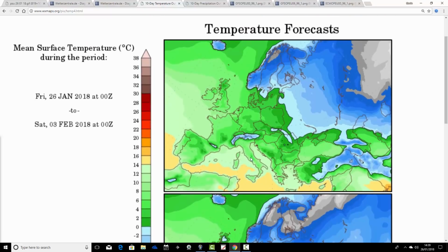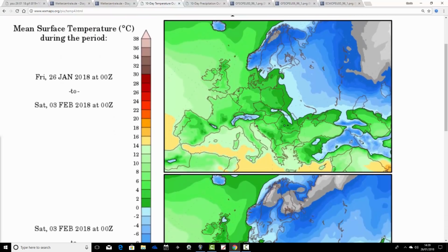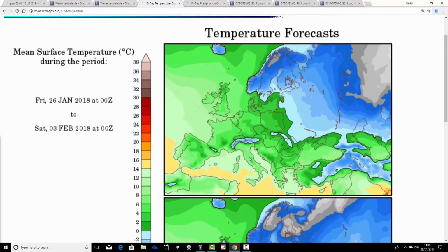I don't show you these very often. These are the mean surface temperatures in 2 weekly periods based on the midnight run of the GFS. What you see here is week 1 surface temperatures taking us from the 26th of January to the 3rd of February. You'll see most of the cold air is pushed up to here in the northeast of Europe, with other parts of Europe in those green colours, which is relatively mild for the middle of winter.